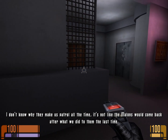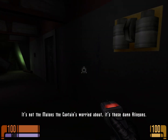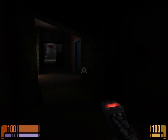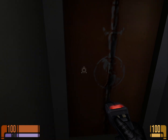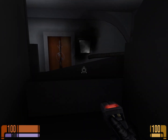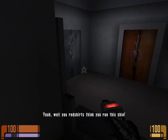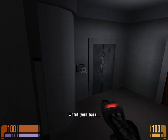It's not like the Malons would come back after what we did to them the last time. It's not the Malons the captain's worried about. It's those damn Klingons. Maybe I just sneak past here. Those dang Malons. Anything to report? Just keep an eye out, okay? This guy says he just blew up. I'm bored out of my mind as explosions ring through the hull. Yeah, red shirts think you run this place. Boring. Watch your mouth. Watch your back.